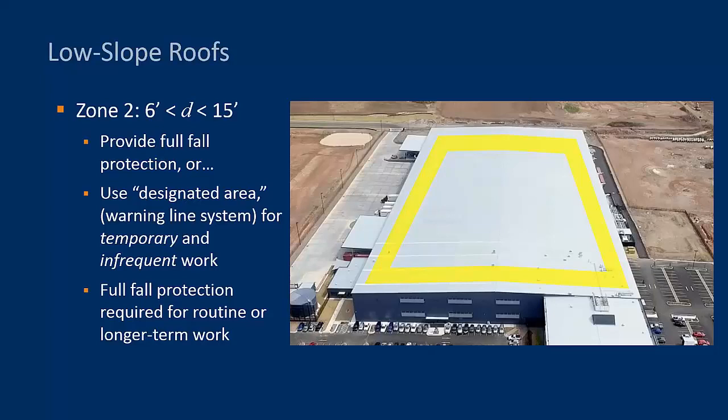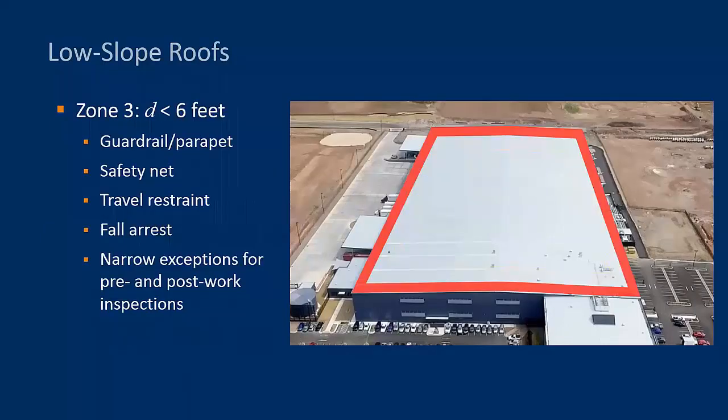Now, this can be used for temporary and infrequent work. It can't be used for tasks that are neither temporary nor infrequent. Full fall protection would be required if the work lasted longer than, say, a couple hours, or if it was done with any sort of regularity. I should point out, too, that warning systems have their own requirements. They're not simply flagging a rope. If somebody's going to go the route of installing a warning line, the OSHA requirements for a compliant warning line should be reviewed.